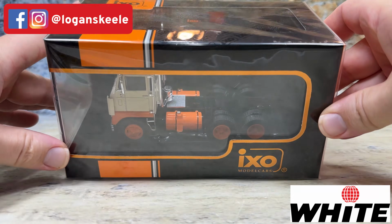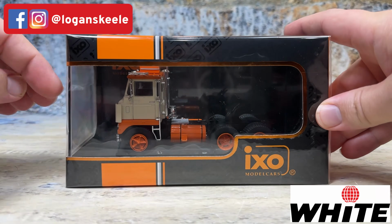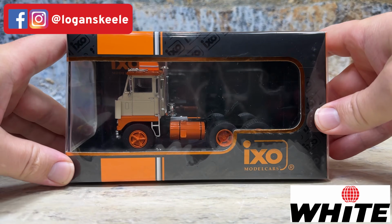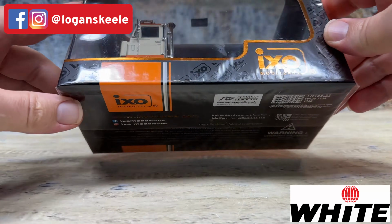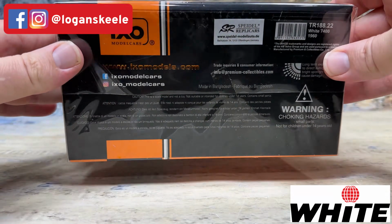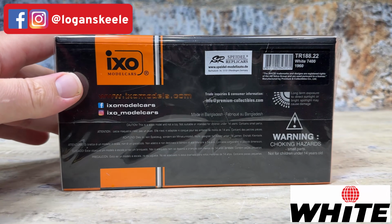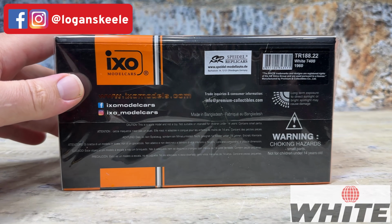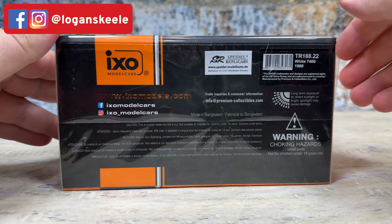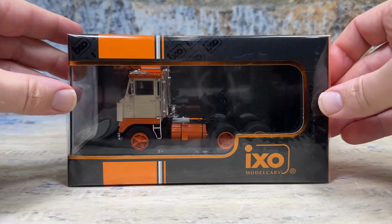It comes in their window box with the display case with a cover on it so that you can show it off and keep it dust free, or you can just leave it in the box. It's also wrapped in plastic, which keeps the plastic case dust free. Real easy. Item number on this one is TR188. And you'll find these on my website while supplies last.